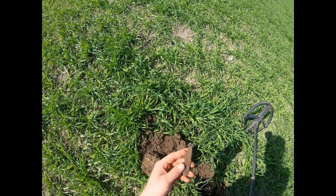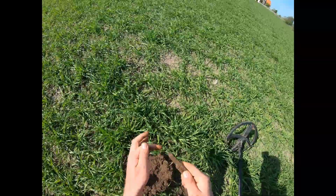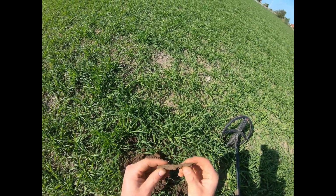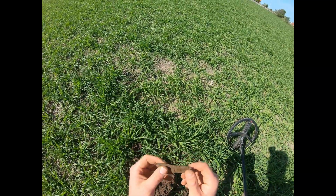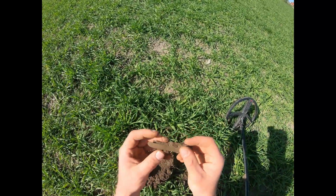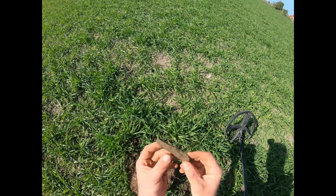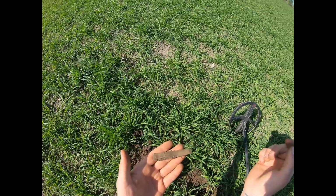And what do we have here? It's a knife. Shaving knife, I think. Shaving knife, it's called. Previously I found a blade to a knife. Some of the blade, actually. Maybe it's from this one. It could be. It's a very nice find. And on to the next one.